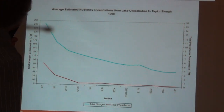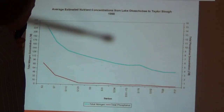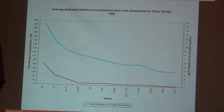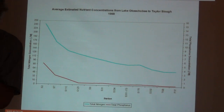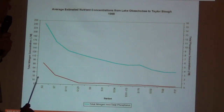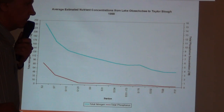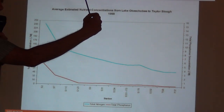Now what I've done, I've adjusted the scales of these two differently, such that if the nitrogen and phosphorus was in a 16-to-1 ratio, those two lines would be on top of each other. So what this tells you is there's a huge excess of nitrogen. In fact, the nitrogen-phosphorus ratio is more like 100 to 200 to 1. It's a huge excess of nitrogen.